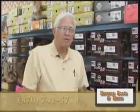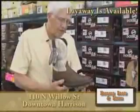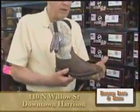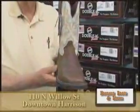A big part of our sales in Western boots are square toes. For instance, this is Justin at $129.97. They go from there on up depending on what type of leather you get. We carry these up to a size 14 too.